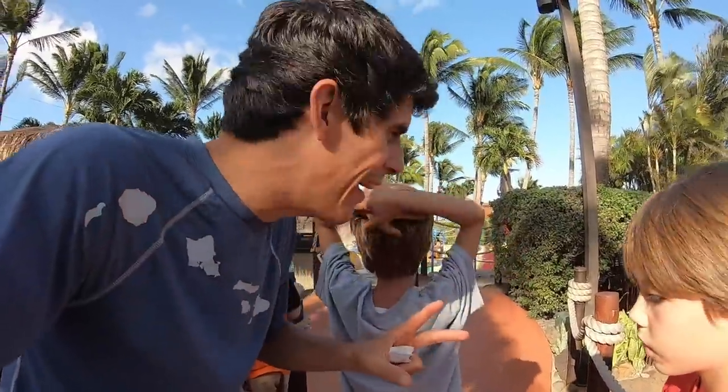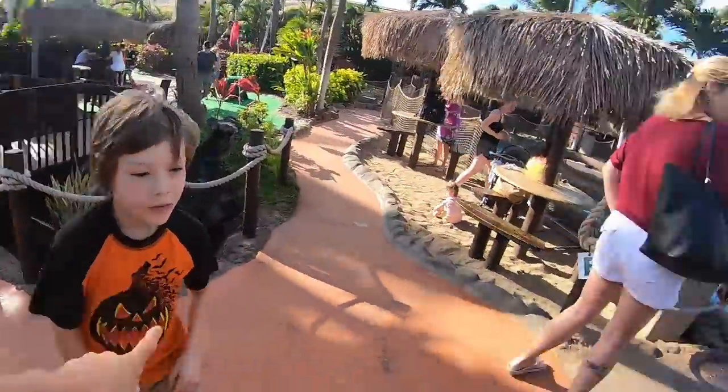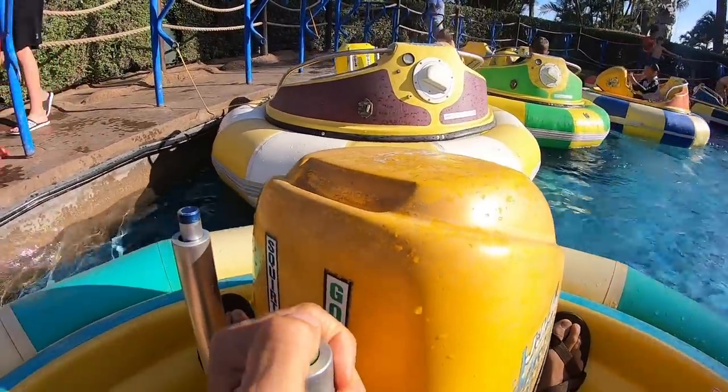Okay, adventurers, so we are here at this really cool place, and we're about to go do what? What do you guys want to do first? Bumper boats, okay. Well, we wanted to do something after we did that box fort video, and we have Agent Bullet here, Agent Pikachu, and Agent Rex. And we're gonna go on bumper boats, and we're gonna squirt each other with water. It's gonna be a blast. You guys come with us. Come on, let's have some fun. So let's see here. That is for squirt, and that is for go. Go, let's go.